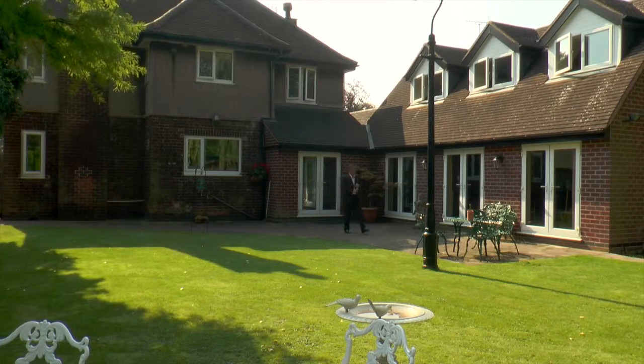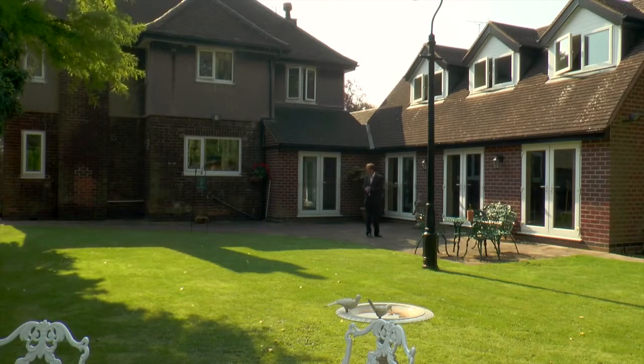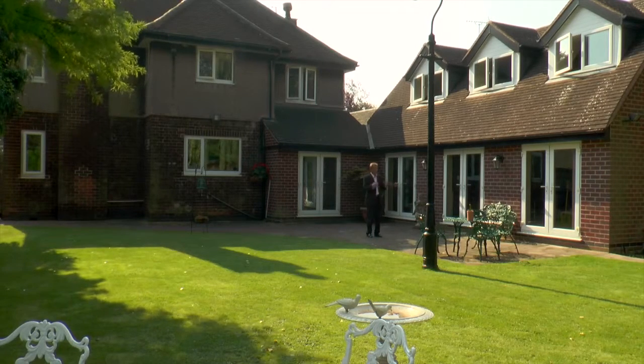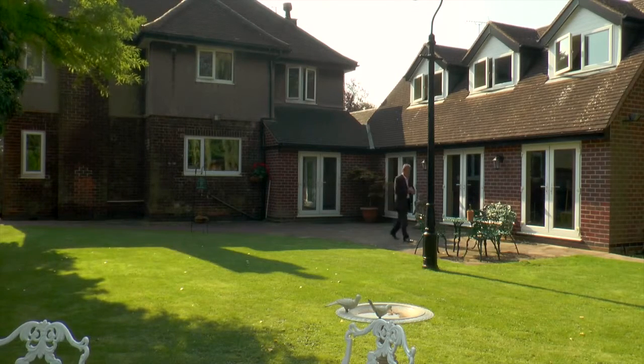So we're in Mapperley. You're close to all the shops, of course, on Mapperley Top. You're probably only 5 minutes away from Nottingham city centre. And yet you feel like you're in the middle of the countryside almost here. It's quite beautiful.